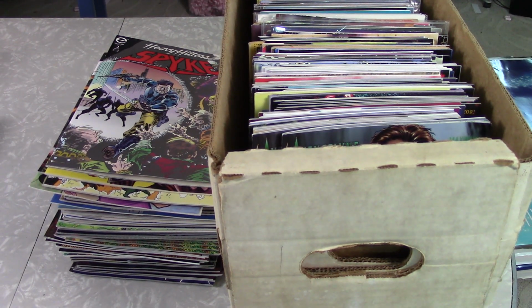Death of Superman still sealed. Another Death of Superman. This is kind of the mainstream stuff I've been seeing. There's the, well, not newsstand, but not the deluxe. It's not the polybagged one. And that's a second print. You can see right next to the issue number, Roman numeral 2. So, you know, that's a second print.